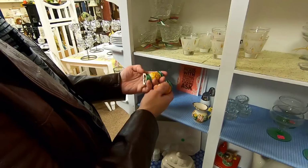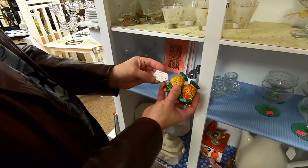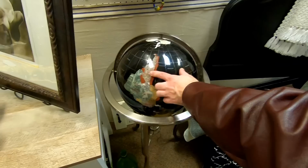Pork or little pineapple people. 1950s Japan. Actually a real good price. Probably worth 15 or 20. Modern day. Mother of pearl. Oh wow, that's stone. That's pretty good.